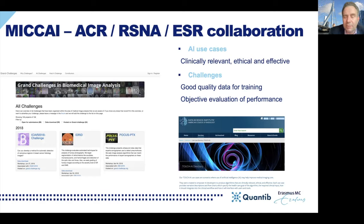An important collaboration is with the MICCAI Society. The MICCAI Society is the largest scientific society in the field of medical image computing and computer-assisted interventions. So there you have a lot of data scientists and people in machine learning and AI that develop algorithms for interpreting image data. MICCAI has a long tradition of organizing challenges, but they're now teaming up with the American College of Radiology, RSNA, ESR, in order to ensure that these challenges are being initiated from a relevant clinical question, a relevant clinical use case.